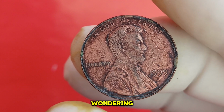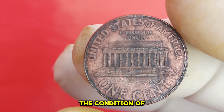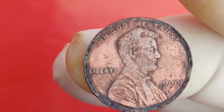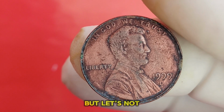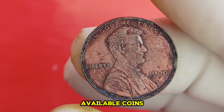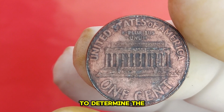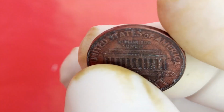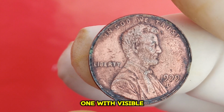Now, you're probably wondering, what's the value of these pennies today? The answer isn't straightforward. The value can vary based on the condition of the coin, whether it's been authenticated, and how rare the specific double die error is on each individual penny. Coins in mint condition or those that feature clearer errors can fetch tens of thousands, if not millions, at auction. But let's not forget that the market is unpredictable, and prices can fluctuate based on demand, the number of available coins, and the overall interest in rare and error coins. Collectors often rely on grading services to determine the condition and authenticity of a coin. The higher the grade, the more valuable the coin becomes. For instance, a 1999 D double die penny in perfect mint condition with a high-grade score could fetch a much higher price than one with visible wear or damage.